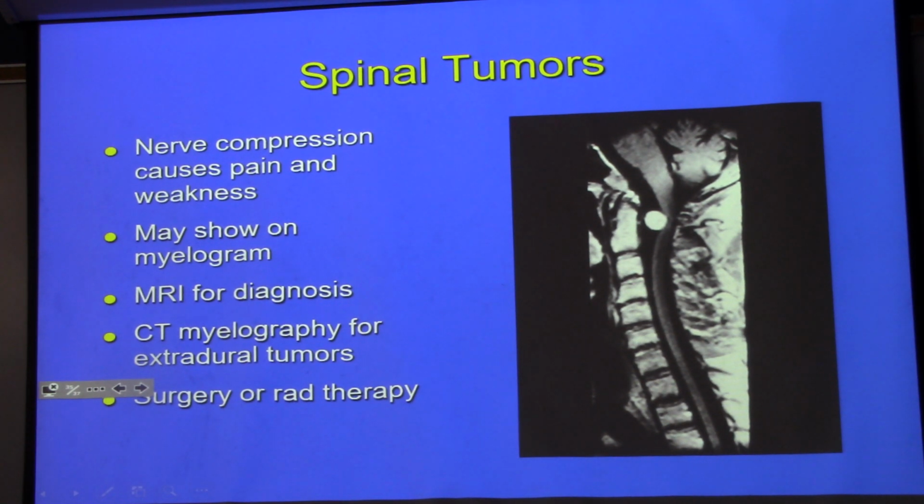But on a PET scan, we're going to see, okay, well, it looks like there's a tumor there, but we don't have a really good idea about the actual size and shape of it. MRI, you'll see it very clearly. Now, for an extradural tumor, it's possible to do a myelogram and then send the patient to CT. That could show it up also.